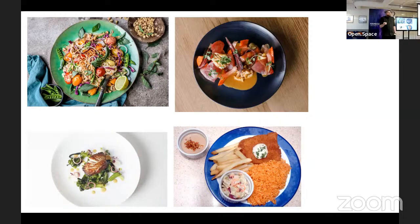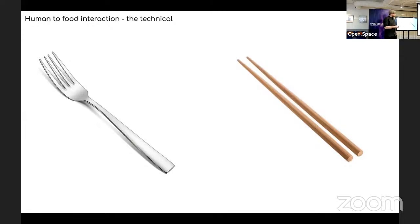Okay, now the more technical things about human to food interaction, not only the visual. From a technical human to food interaction standpoint, the way that we pick up food and the way that we eat affects how you eat the food, and especially with packaging. So we're going to talk a little bit about that. And obviously the difference between the fork and the chopsticks.